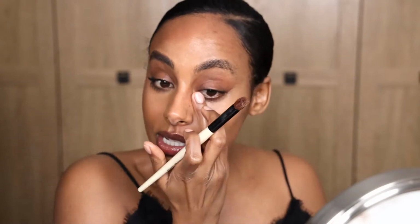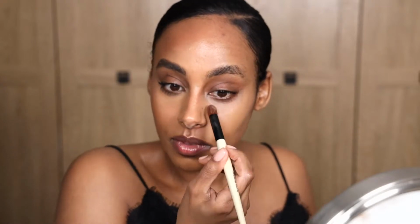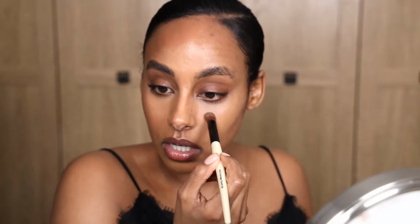The corrector, sometimes I feel like because the corrector does such a good job lifting the color underneath my eye, sometimes I feel like I can go without concealer, but I do feel like the pairing of the two helps bring it back to the normal skin tone color. But in terms of just like that, right? I don't even have concealer on, and it's like, whoa.